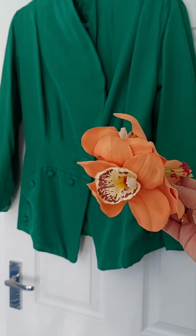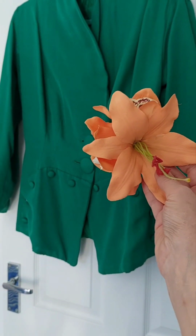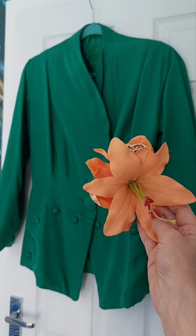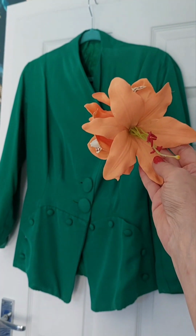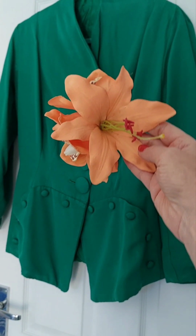Here's another orchid. This one was from Shazam Vintage Hair Flowers. This one is a really vibrant orange peach colour, and I think it would look great with this green suit. That's just one option for the styling with it.